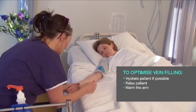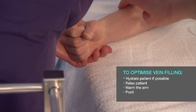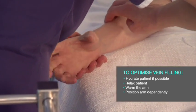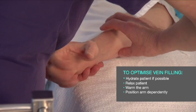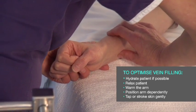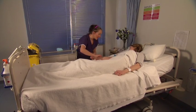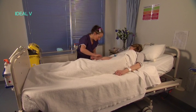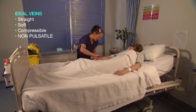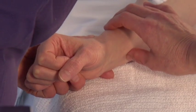I can get you to open and close your fist a few times. That's great. Positioning the arm below the level of the heart and asking the patient to open and close their fist with gentle tapping or stroking the skin may also help. Well, you're nice and warm, so that helps. Ideal veins for cannulation should be straight, feel soft and compressible, and be non-pulsatile. So that's a good one there.